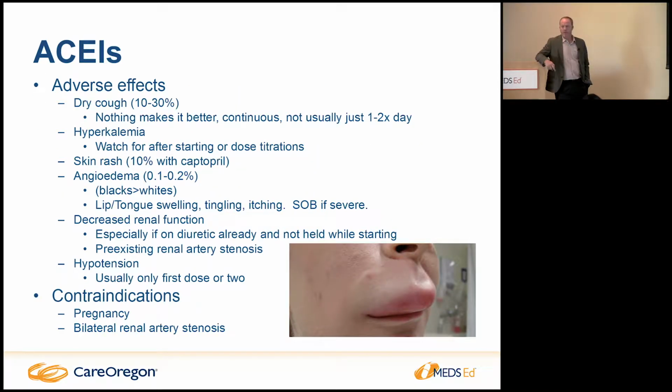The side effects are certainly there. Dry cough, anywhere from 10 to 30% of patients, so that's a pretty broad range. In clinical practice, I'd say 20% of the folks, 2 out of 10, probably come back with a dry cough at some point in time. Really, it's that cough that won't go away. You can take cough medicine, anything else, but the only thing that really makes that cough go away is removing the ACE inhibitor.